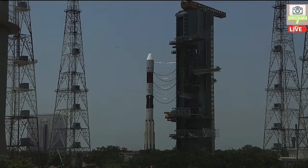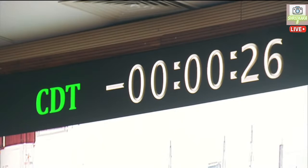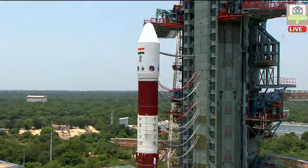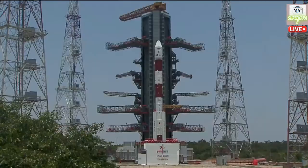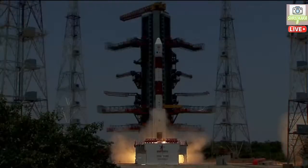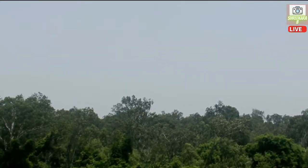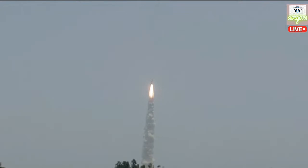-35 seconds. -30 seconds. Real-time programs activated. -25 seconds. PS2 VSPP open. -20 seconds. PS1 ignition RMS arm. -15 seconds. 10, 9, 8, 7, 6, 5, 4, 3, 2, 1, 0. +5 seconds. Lift off normal. P1 tracking. PC tracking. Magnificent liftoff of PSLV-C57 with Aditya-L1 on board. +15 seconds.